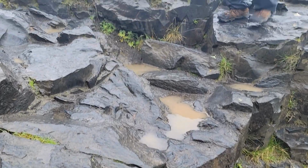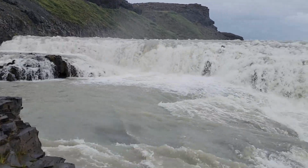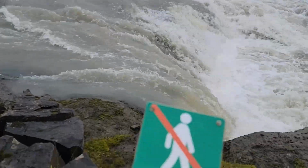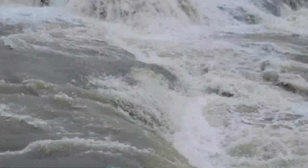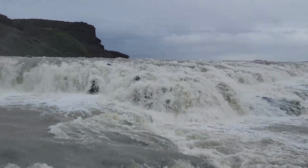You will go to Gullfoss, or the Waterfall of the Gods, one of the 3 most popular waterfalls. You saw the previous 2, Seljalandsfoss and Skogafoss, just moments ago. But this is a waterfall that you have to go see.